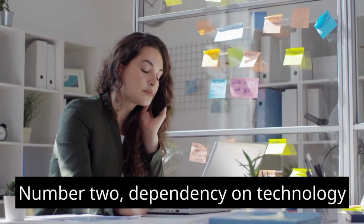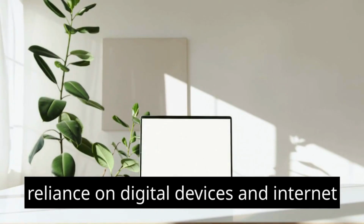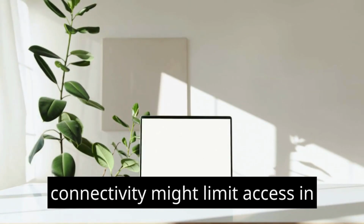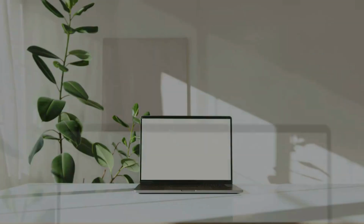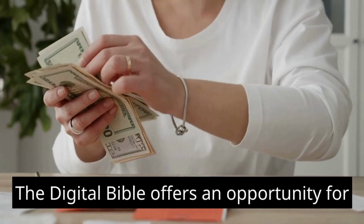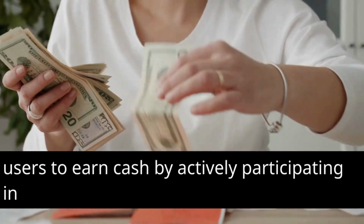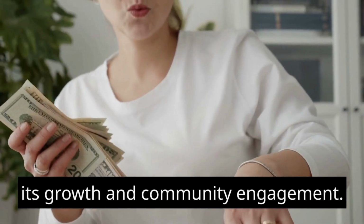Number 2. Dependency on technology. Reliance on digital devices and internet connectivity might limit access in certain circumstances. How to earn cash from this app? The Digital Bible offers an opportunity for users to earn cash by actively participating in its growth and community engagement.